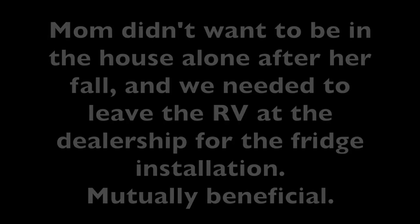Now for the water damage discovery. All right. While we were at my mom's, we had to move in with her for a couple of weeks while they were working on the RV.